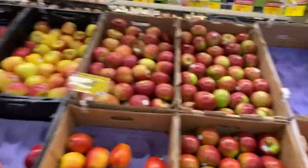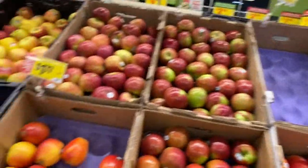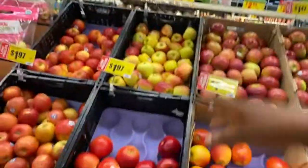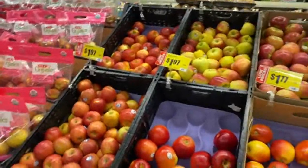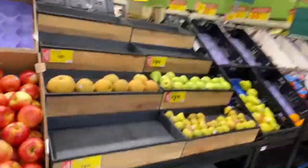You see all the different types of apples. This is Macintosh apple. I've never had this one. And they have Ambrosia apple, Envy apple. Envy, I've had it. I don't think it tastes too good. I like Honeycrisp apple. That one tastes really, really good.